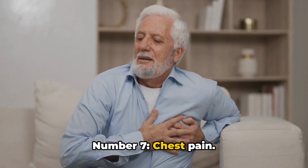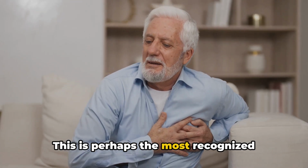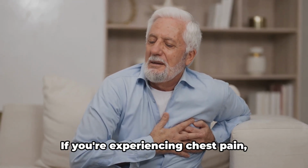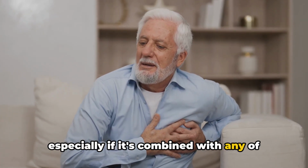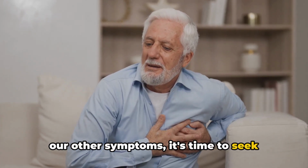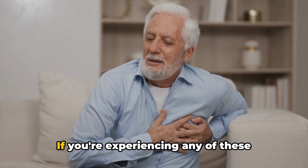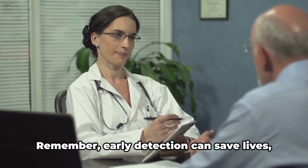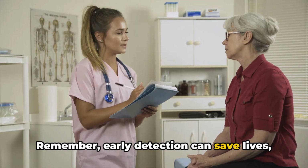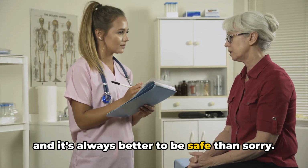Number 7, chest pain. This is perhaps the most recognized symptom related to heart trouble. If you're experiencing chest pain, especially if it's combined with any of our other symptoms, it's time to seek urgent medical attention. If you're experiencing any of these symptoms, please visit your doctor as soon as possible. Remember, early detection can save lives, and it's always better to be safe than sorry.